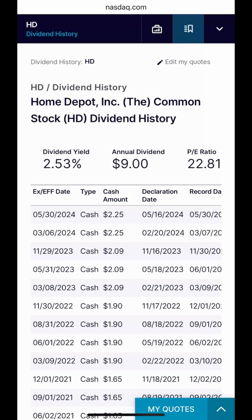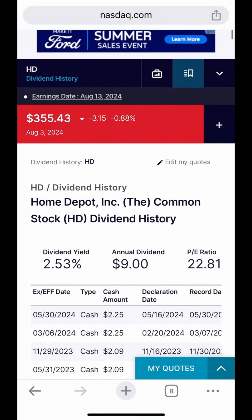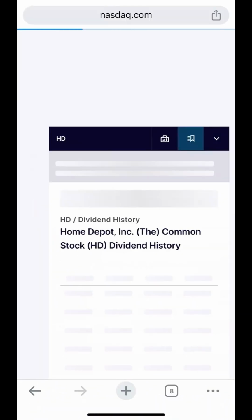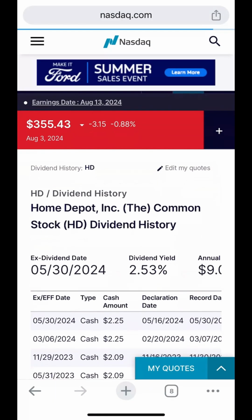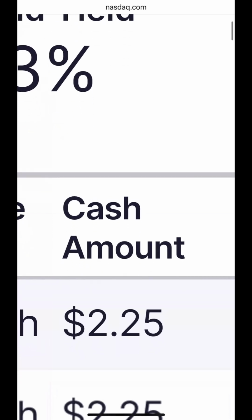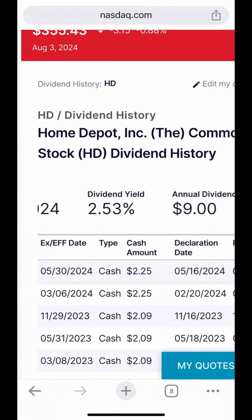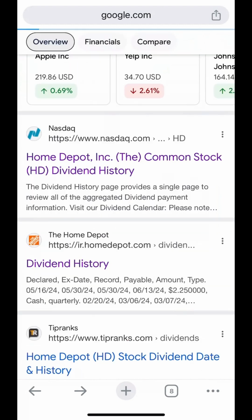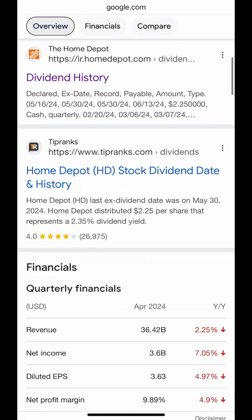So 100 shares of this stock is going to cost you a pretty penny at $35.5K. And that's going to pay you $900 annually, right? If you divide 900 by 4, you're going to get paid roughly $225 per quarter if you have 100 shares and you're willing to invest $35K into this individual stock. So that's it. Let's look at the performance of Home Depot here.